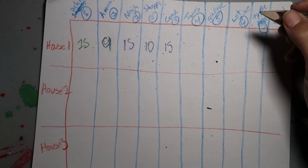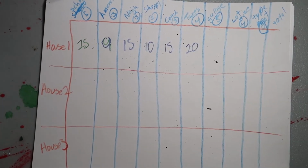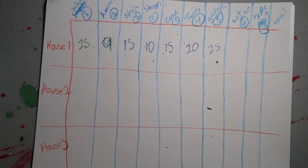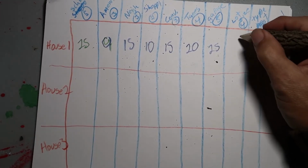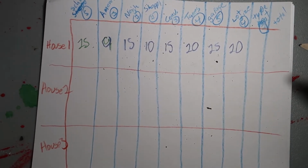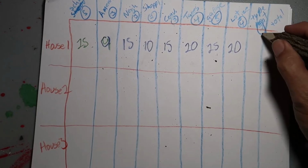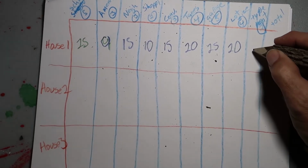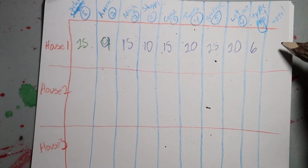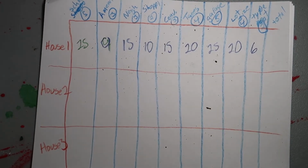Taxes, it was in Union County, like the taxes, I'm giving that a 5. 5 times 4 is 20. It did have a 3-car garage. 5 times 5 is 25. Lot size was great. I'm giving that a 5. 5 times 4 is 20. Type of heat wasn't the type of heat that I wanted. So I'm going to give that a 2 or a 3. So let's say 3 times 2 is 6. So what I'm going to do is add up the total score.